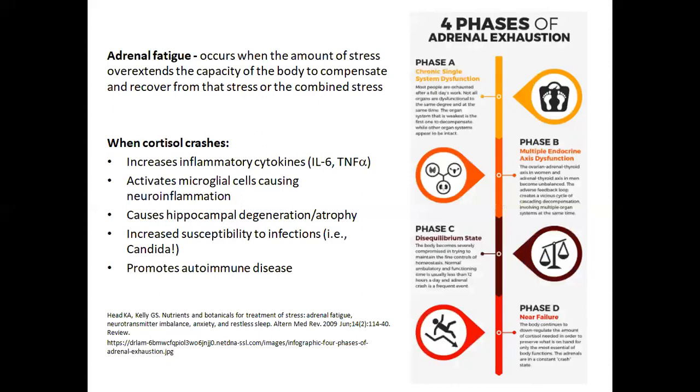When cortisol crashes, we also notice that individuals tend to have an increased susceptibility to infection. So we see this move from a Th1 immune response to a Th2 immune response. So individuals with fibromyalgia tend to have an increased susceptibility to infections, and I put Candida in there just as an example. There are other infections as well, but Candida is quite an important one, and I'm going to mention it a little bit later on in the webinar. Low cortisol is also known to promote autoimmune disease.